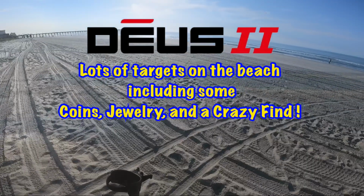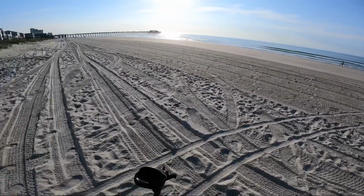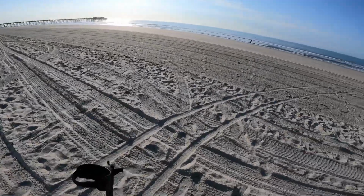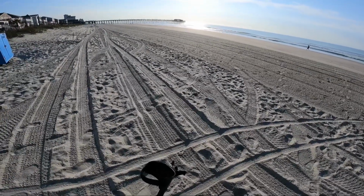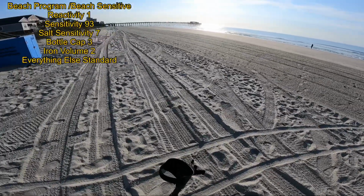Another great day out on the beach. We're gonna check out and see what some of these depositors maybe have dropped. Gonna be using the beach program. Might use beach sensitive. I'll leave my settings and stuff for you guys after I get done with this hunt, but hopefully we'll find something. Maybe there's some gold rings out here.